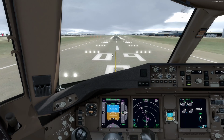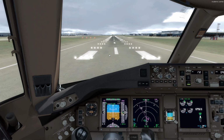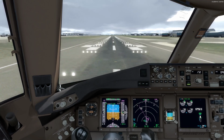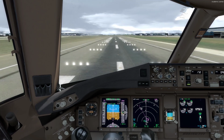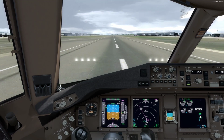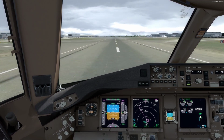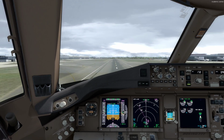Rudder left. Right, sorry. Right, we're looking for 96.6% on one. And we now have it. And coming across 80 knots now. There we go. Right. V1. Rotate. About 5 degrees. Wait until the air.